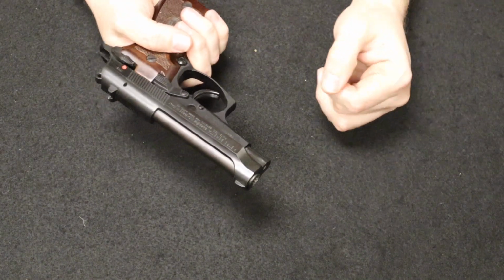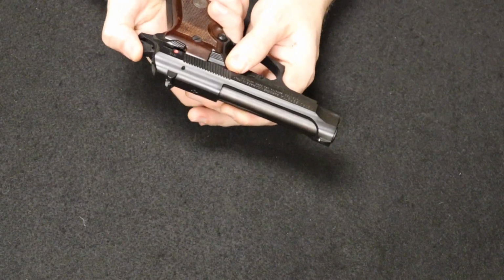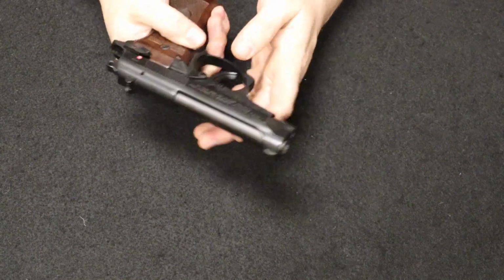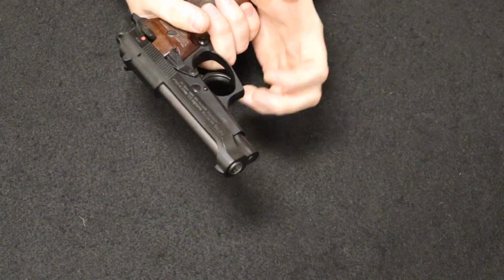Again, single stack being the model 85, and it is a straight blowback, single/double action with a safety decocker mounted right here onto the frame. It also does have a magazine disconnect, so a magazine must be inserted for the firearm to function.